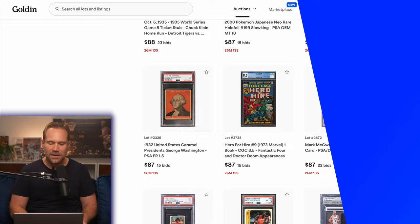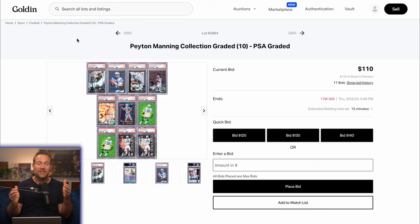All right, guys, so I just put a lot of cards that I am interested in in different browser tabs. Let's take a look now. We're only about 20 minutes away from the auction ending, so I need to get some bids in now.